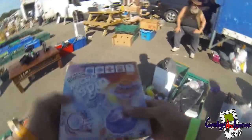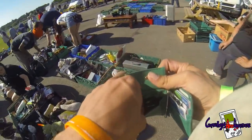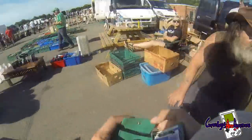I'm up to 20p still, guys, as you see, digging through, and I found one of these TV Teddies from the 90s. For 20p I thought I'd give it a go. You're meant to have all the extra bits as well to actually plug them into the TV and to interact, but it's just a teddy I've got here, for 20p. We've got a teddy, thank you.